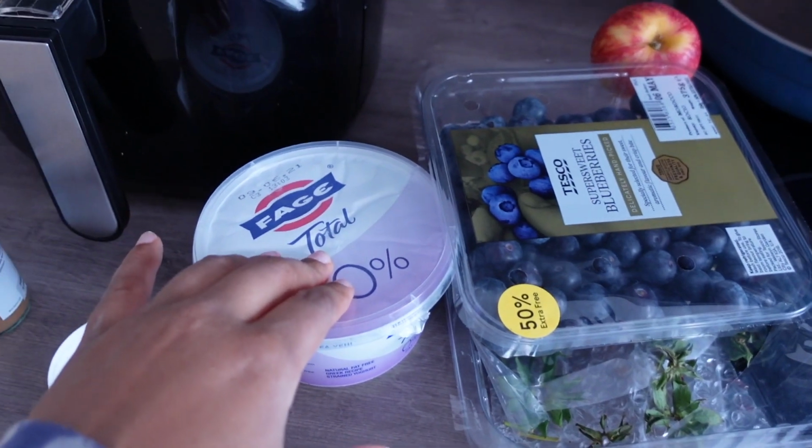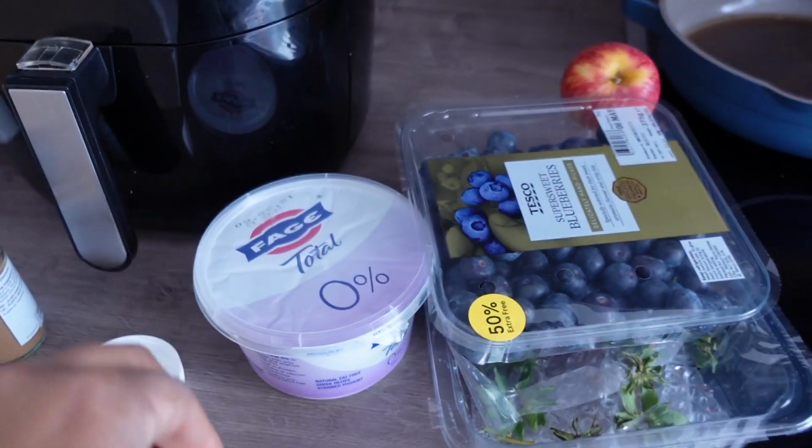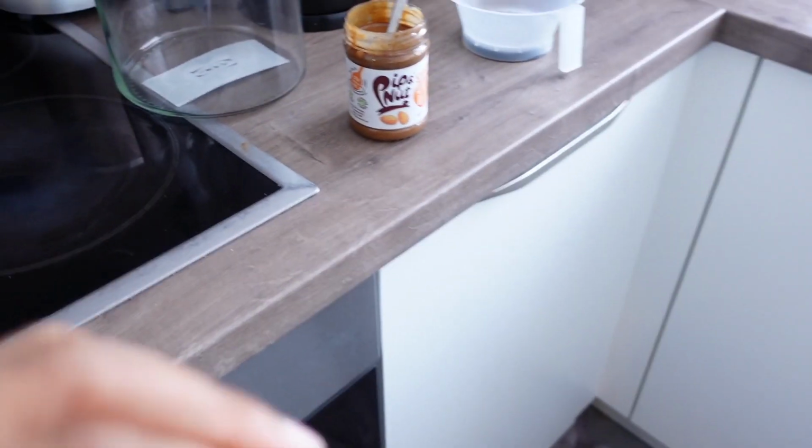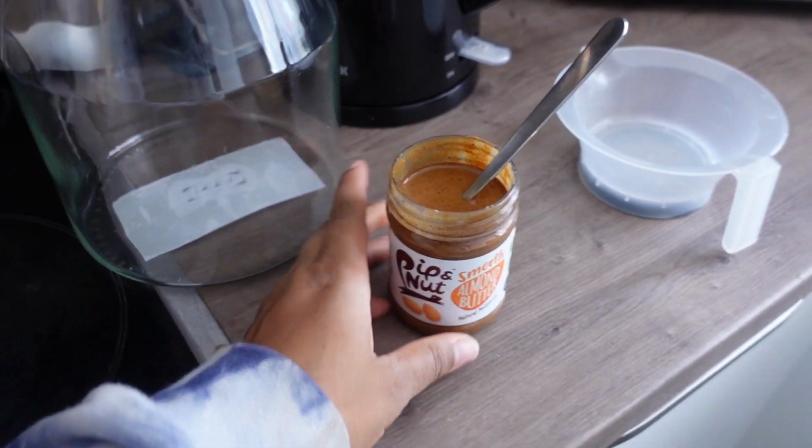What's good, you guys? So as you guys know, I recently went to IKEA. And today I'm trying to put together my stuff, put together my things and decorate. But first, breakfast. I am making my Fage yogurt fruit little bowl. It's so, so good. And we got some almond butter right here.